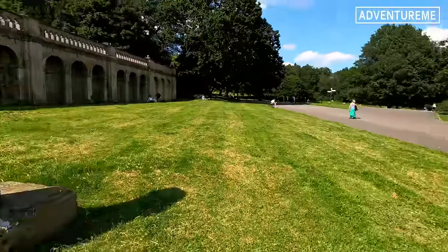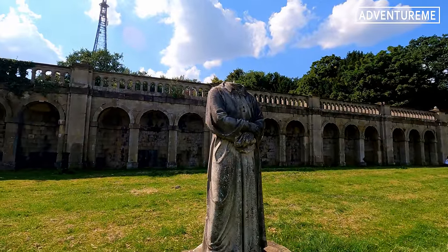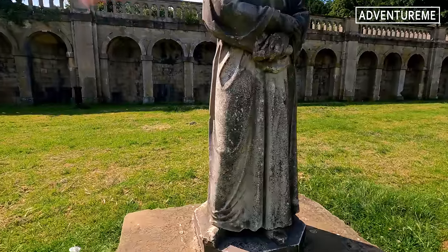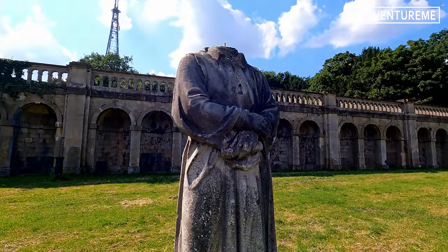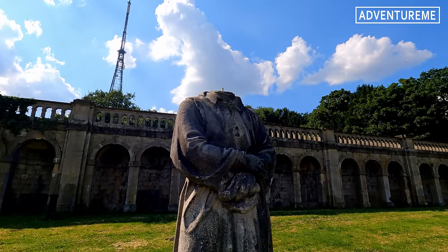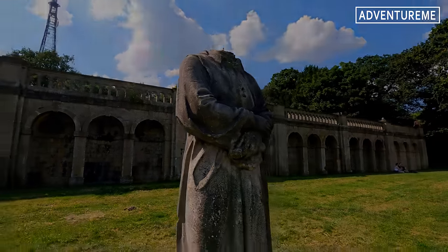And then just out of nowhere, we've got a headless statue. Now there's plenty of these all over the park. There used to be hundreds and hundreds of statues in this park. A lot of them have been vandalized, and a lot of them are still in storage as well. They did rescue some of them. But this one's got no head, as you can see.